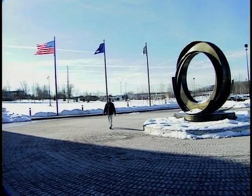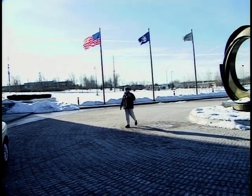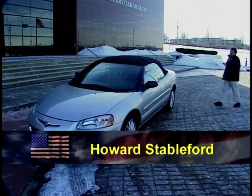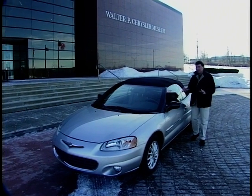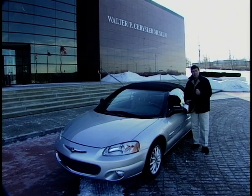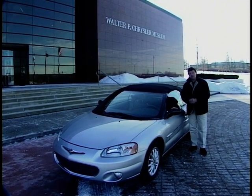Welcome to Bonnets and Hoods on a cold winter's day here in the United States. Now, since it was first introduced in 1996, this has been the best-selling convertible in North America. It's called the Chrysler Sebring, and since you'll probably never see one of these in the UK, why, come test drive it with me now, here at the home of Chrysler cars in Auburn Hills, Michigan.